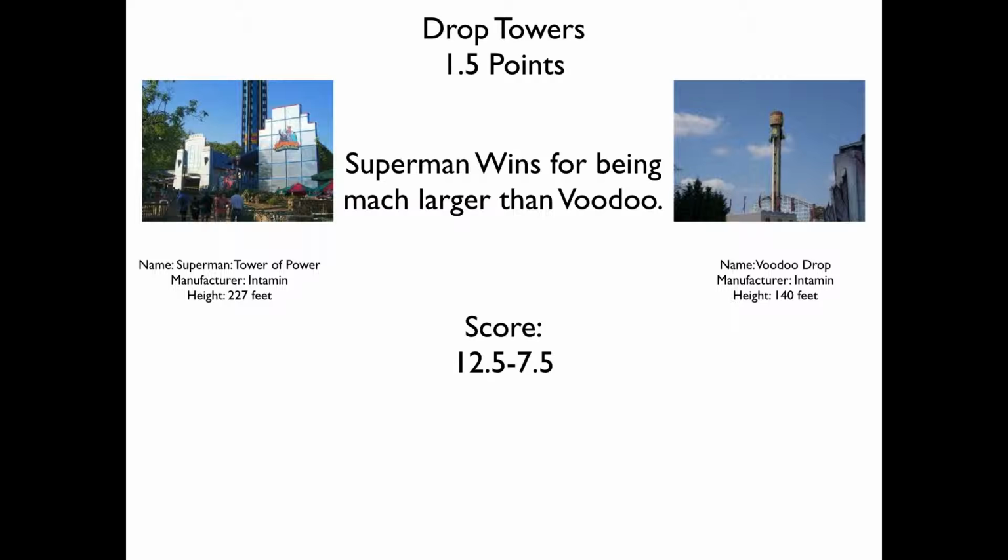Next up, we have the Drop Towers. We have Superman: Tower of Power, and both of these Drop Towers are, I think, 3rd generation Intamins. Superman: Tower of Power, however, is significantly larger, basically like 90 feet taller. Yeah, like 87 feet taller than Voodoo Drop. It's much taller, much larger, and it's gonna win, really.